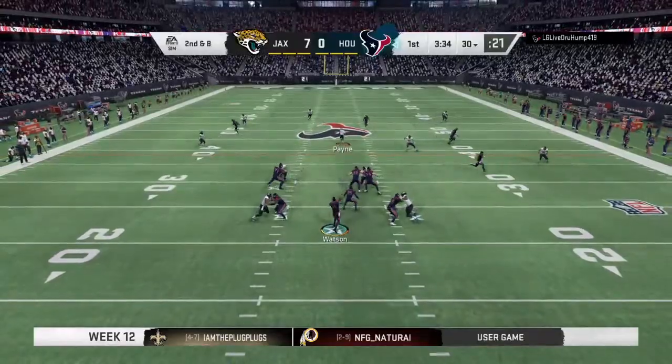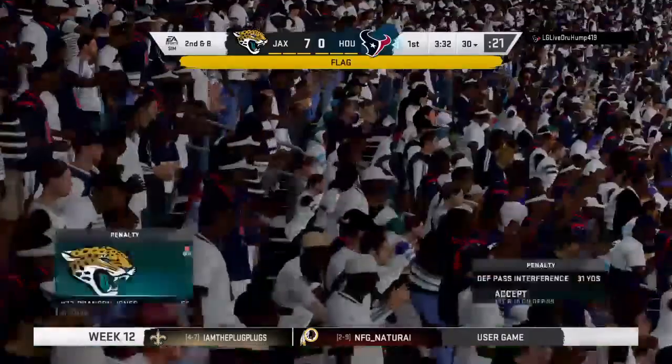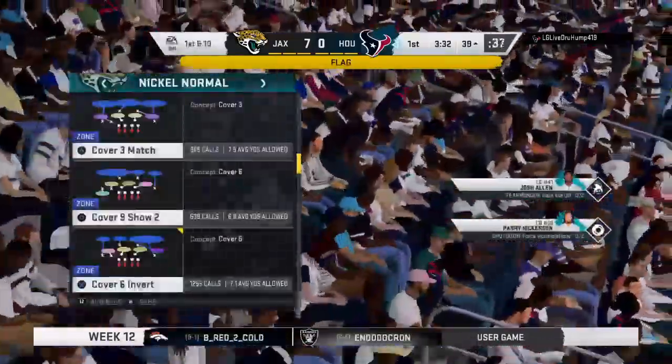From the 30 on second down, Watson going for the deep ball. And that's going to wind up incomplete. However, we do have a flag down. Let's check in with our referee.